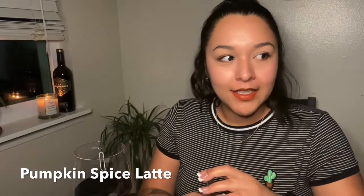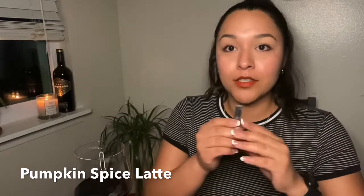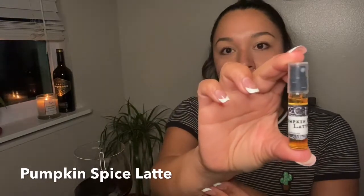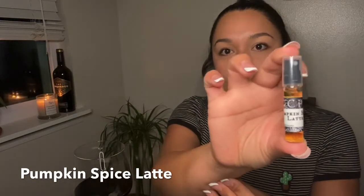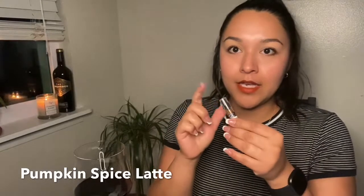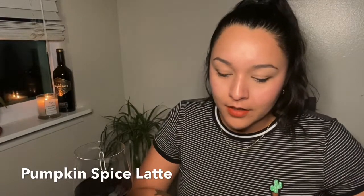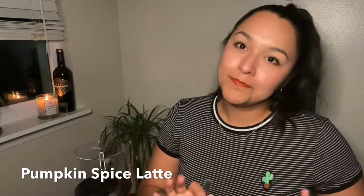Oh, and also I got the ones with the atomizers. So these are what they look like. All of them are the EDP atomizers with alcohol, not oil-based. So these are alcohol that I'm testing. Personally, I like the oil-based ones better, but that's just me.